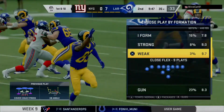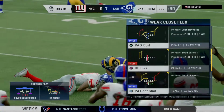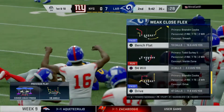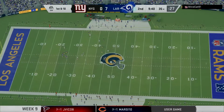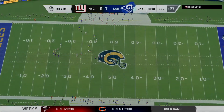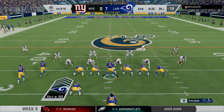One thing you're hoping for when you run drag routes, you're able to hit a receiver in stride, and he can pick up a lot of yardage after the catch. But in this situation, the defense was effective, able to stop him before he could get a good head of steam going. Ball up to the 35 now as they come up on 1st and 10.